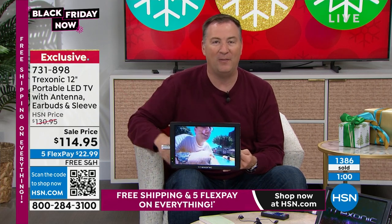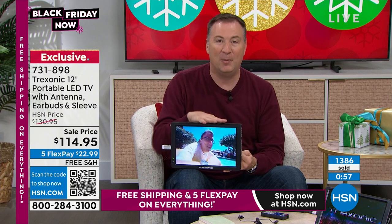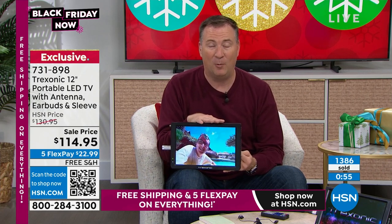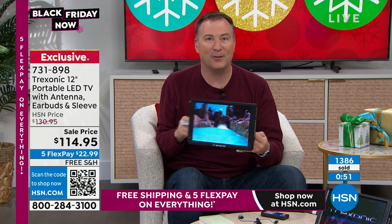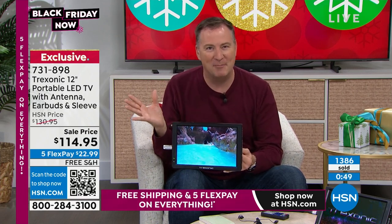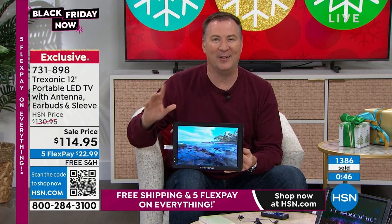And if you have a football fan or a sports fan in your life, you can put one of the sports games here. You can put another sports game on the big screen in the back. And now you have virtual picture-in-picture so you can watch multiple games at once. So if you have that sports fan in your life, it's great.